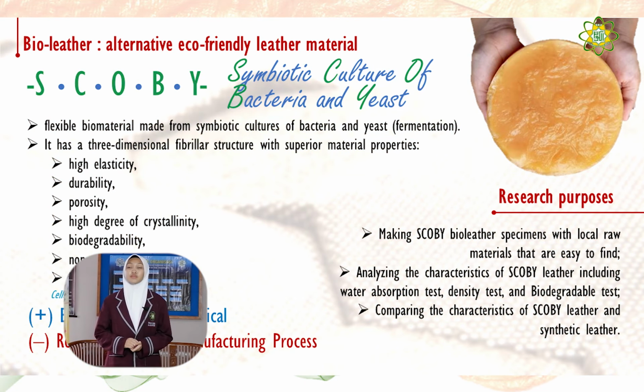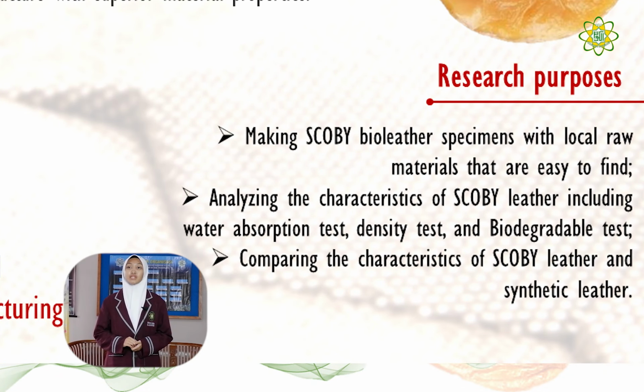And the purposes of this research are making SCOBY bioleather specimens with local raw materials that are easy to find, analyzing the characteristics of SCOBY leather including water absorption test, density test, and biodegradable test, and comparing the characteristics of SCOBY leather and synthetic leather.